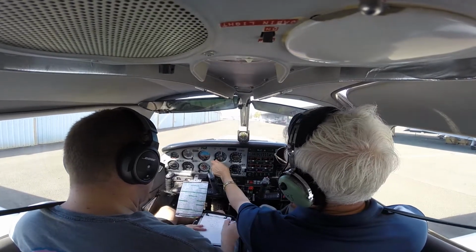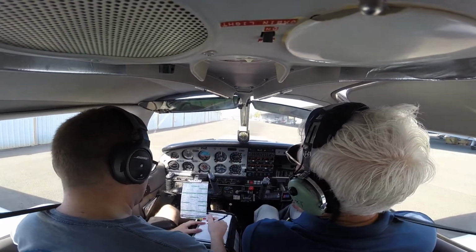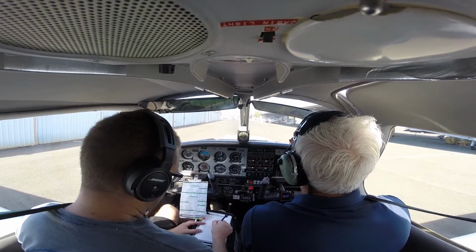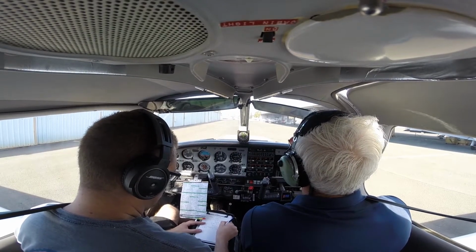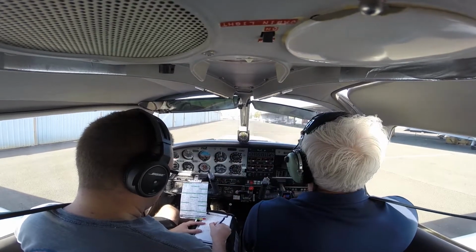Information X-ray, 1653 Zulu. Wind variable at 3. Visibility 10. Sky clear. Temperature 21. Dew point 4. Altimeter 29.96. RNAV runway 19 right approach in use. Landing and departing runway 19.